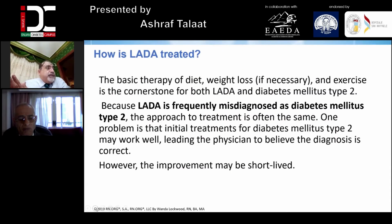How can I treat? The basic therapy of diet and weight loss, if necessary, and exercise is the cornerstone of both LADA and diabetes type 2. Because LADA is frequently misdiagnosed as diabetes mellitus type 2, the approach to treatment is often the same. One problem is that initial treatments of diabetes mellitus type 2 may work well, leading physicians to believe the diagnosis is correct. However, the improvement may be short-lived.